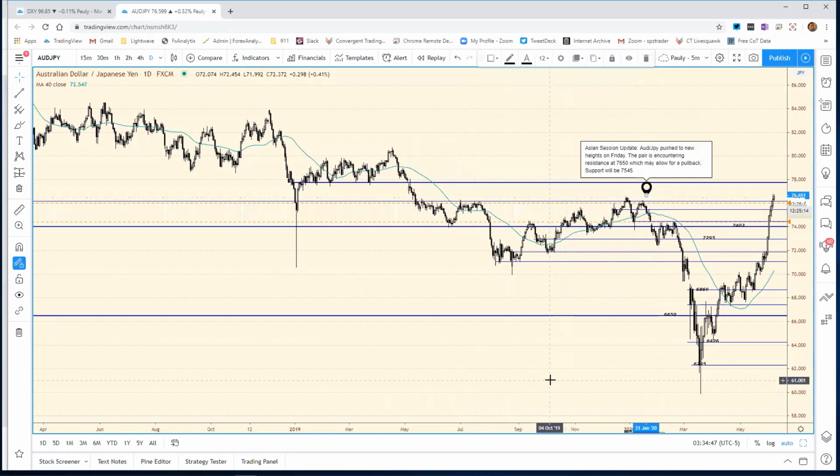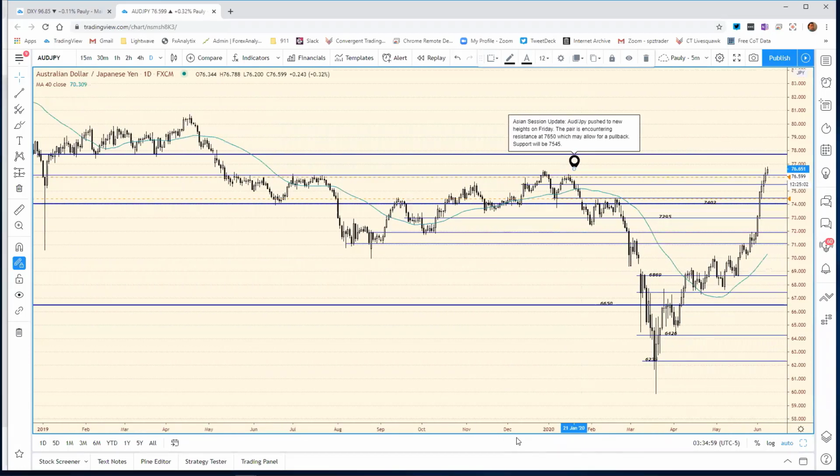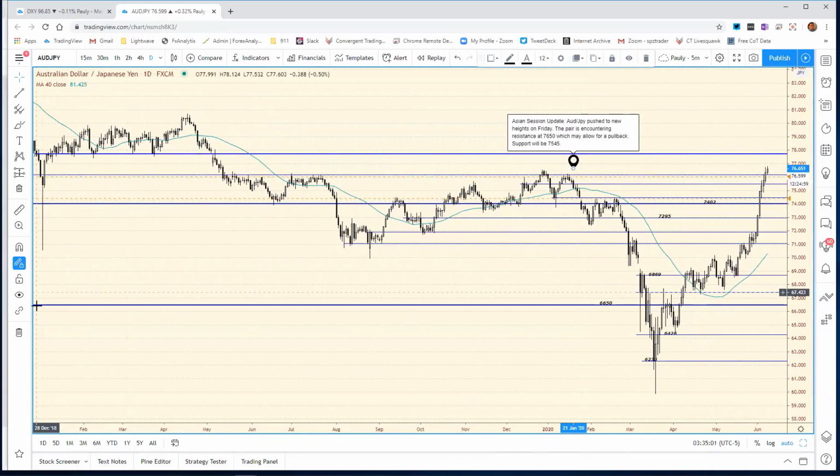So the Aussie Yen pushed to new heights on Friday. The pair is encountering resistance at 76.50. Holy smokes, we're even beyond that right now. And the reason I had this pullback so far, because look at this key level. This is when we had a year ago the big flash crash in the yen pairs. And look, we've made it back here, and we're even above it. I mean, this is just huge. But we do have some resistance coming in here at the 76.50-ish area, which may allow for a pullback.